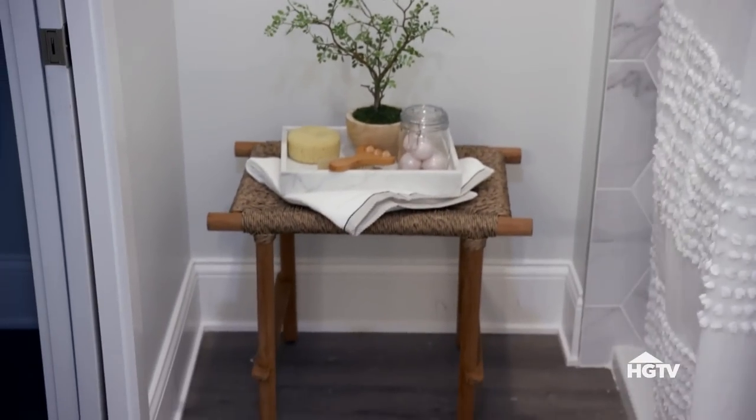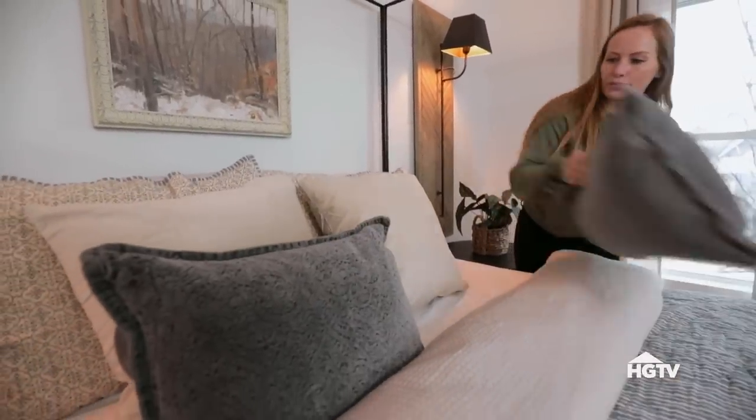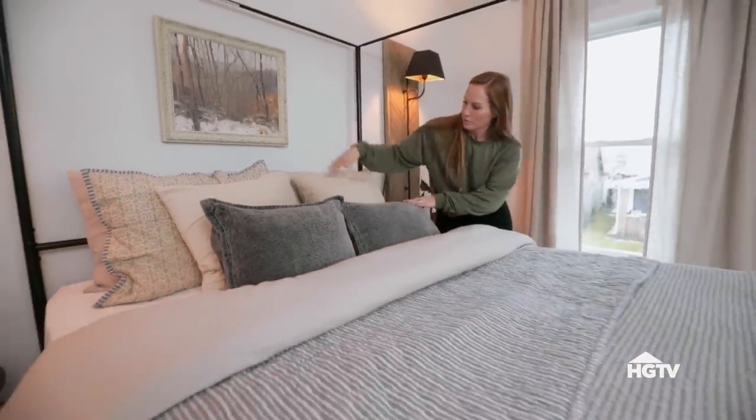Tomorrow is our first showing. We have a young mom and her two daughters who are looking to move closer to downtown, so we're really anxious to see what they think of our modern Victorian theme.